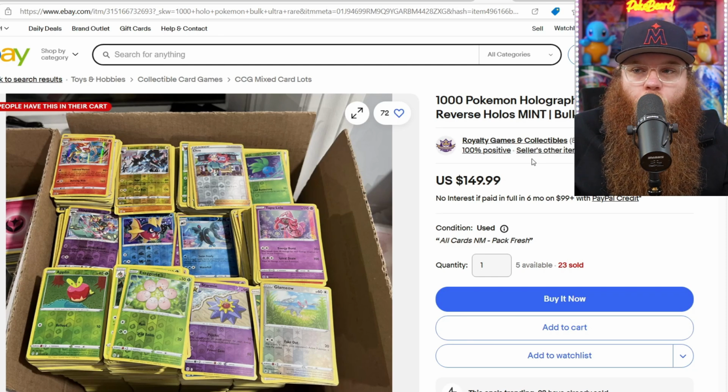Don't scam them and show a bunch of gold cards and then send them basic Vs. Show them what you're going to get. But I used to sell those constantly for almost $200 a lot. So I always did it that way. But again, ask your local card shop.